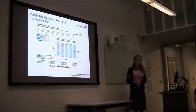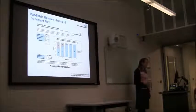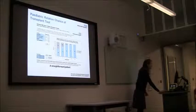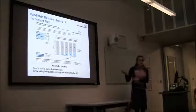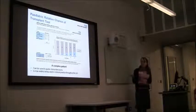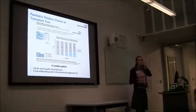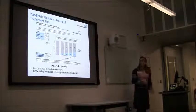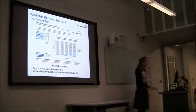You can see here this patient actually has quite good chances, 89% within 1 year. However, if you change the factors slightly, this is quite a different picture for another patient. But this is really useful to clinicians because it can be used to guide clinical decisions. And really encouragingly, this is now being widely used throughout the UK.